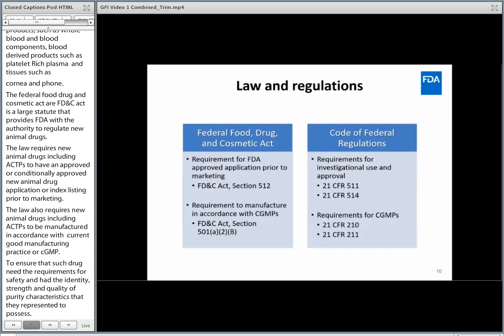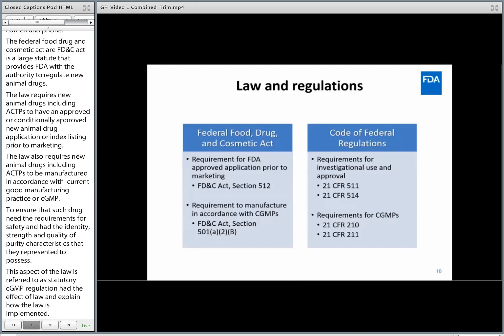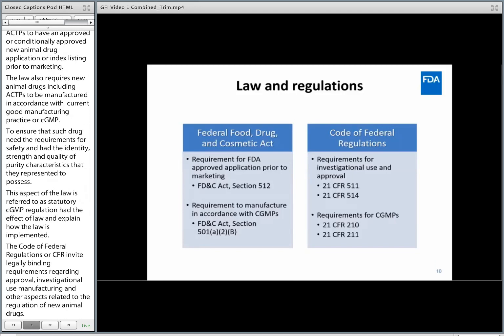Regulations have the effect of law and explain how the law is implemented. The Code of Federal Regulations, or CFR, provides legally binding requirements regarding approval, investigational use, manufacturing, and other aspects related to the regulation of new animal drugs. The CGMP regulations for drug products are found in the Code of Federal Regulations in 21 CFR Parts 210 and 211 and are referred to as regulatory CGMP.